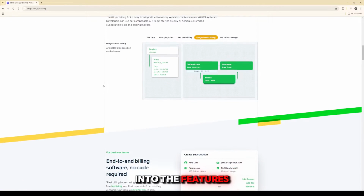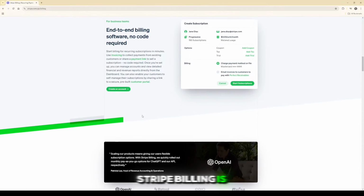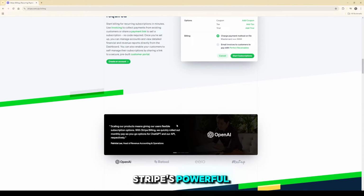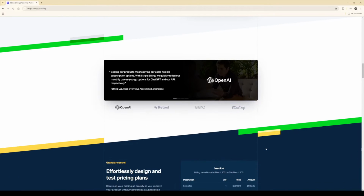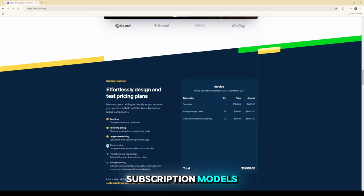Let's dive straight into the features, pros, cons, and who this tool is best suited for. Stripe Billing is an extension of Stripe's powerful payment processing platform. It's specifically designed for businesses that operate on subscription models or need recurring billing solutions.